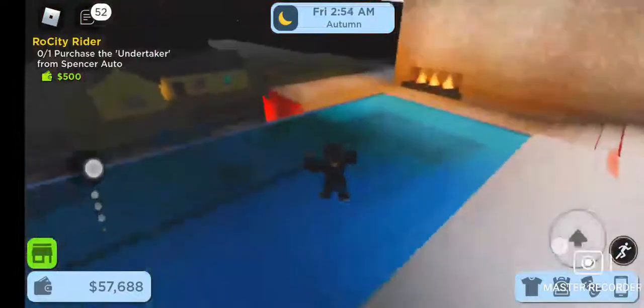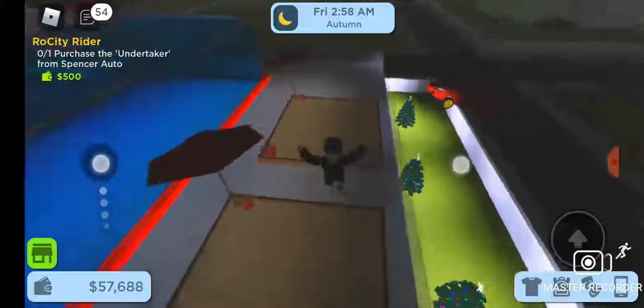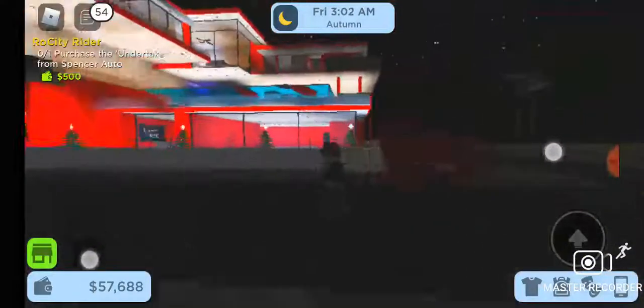And this hotel fully cost 80,000 just to furnish. So if you guys ever see this hotel in your game, please come and book it. I really worked hard on this.